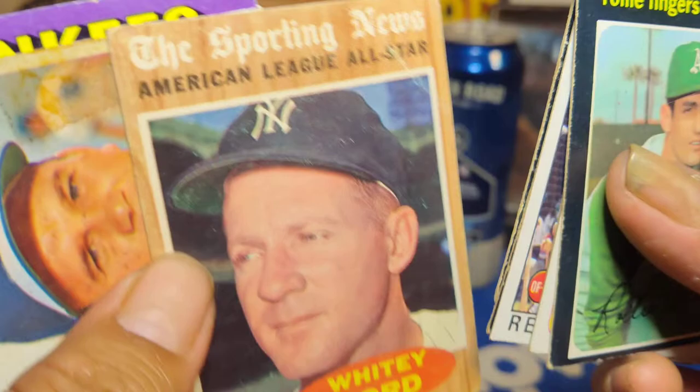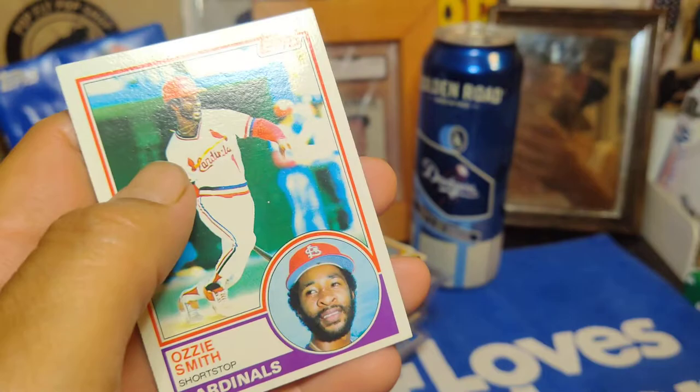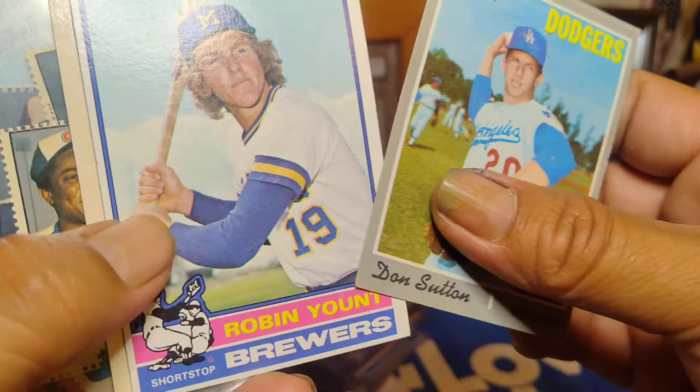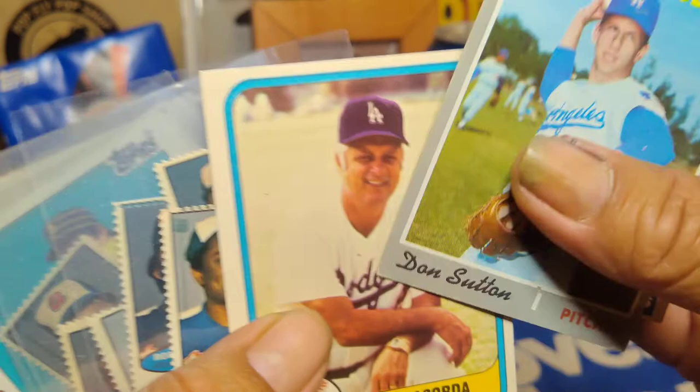Don Zimmer, Thurman Munson from '75, Rod Carew in the '83, and an Ozzie Smith. Alright. We got the '70 Sutton, the Robin Yount, the two Younts, in '76. I love that little whole thing right there. Tommy Lasorda. Man, these cards all were like blurry and weird looking.